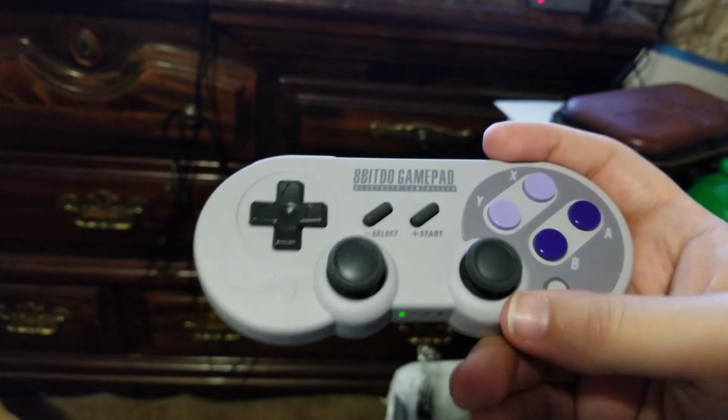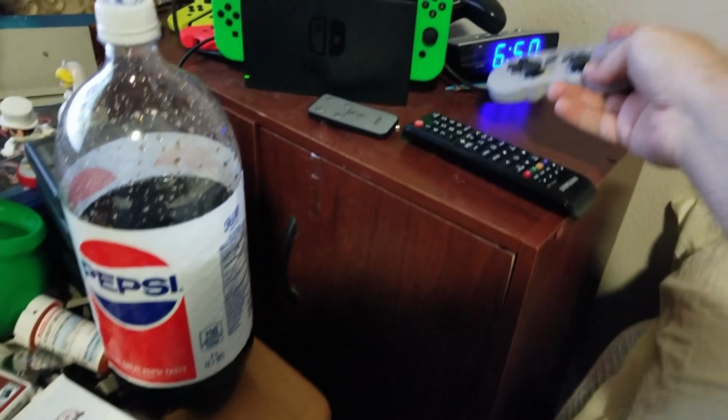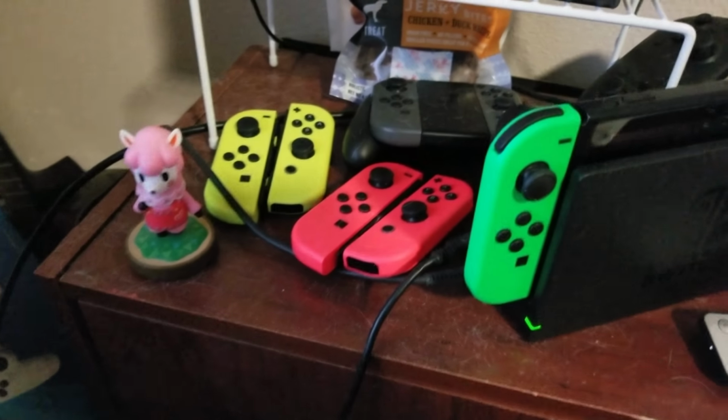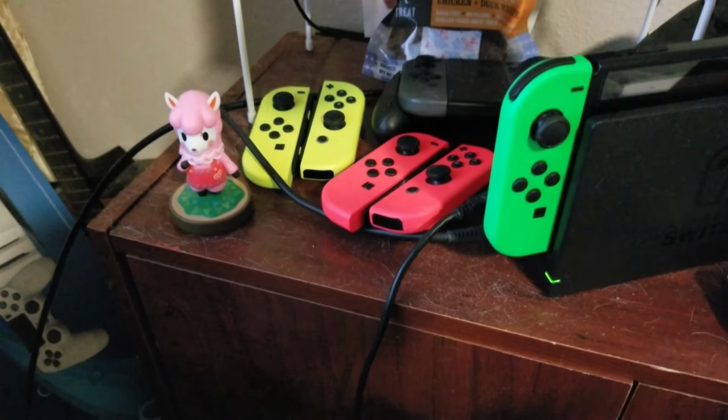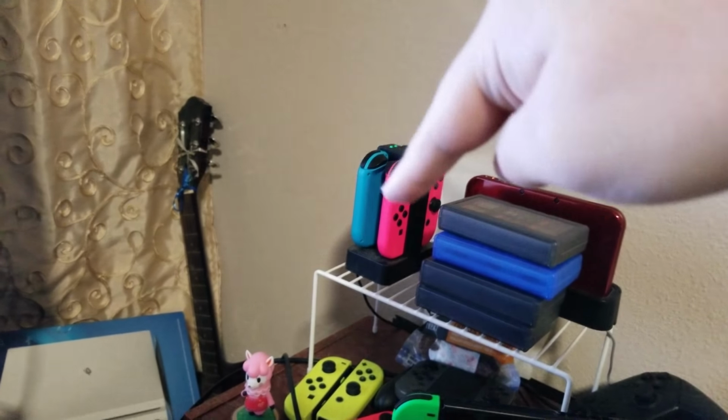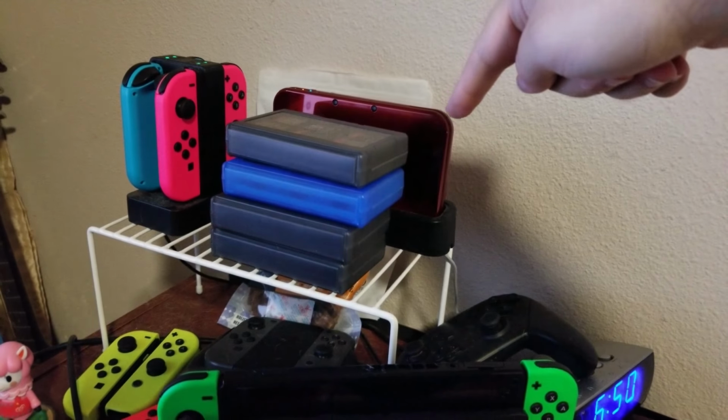Or with an Android phone. I don't know about iPhone, but you can use it with an Android phone. I also have every single Joy-Con color to date. There is red, yellow, gray. Currently using green, blue, and pink. I was using pink for Kirby. And then also 3DS XL. We'll go through some of the games that are a part of my collection.